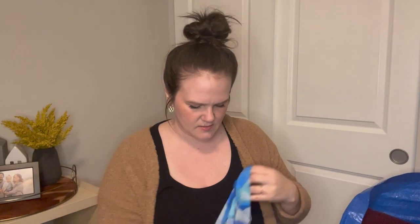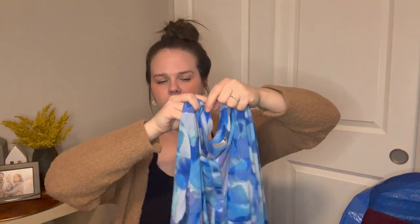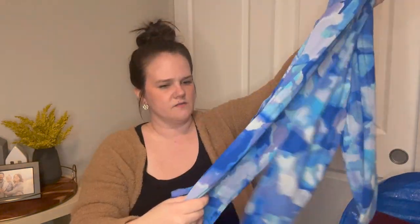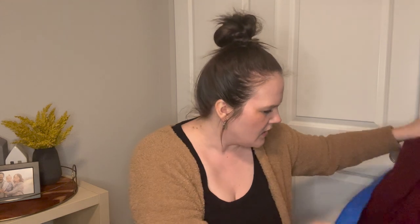This one is a logo, Lori Goldstein. I will pick up her stuff if it's a larger size and if it's unique. So this is a really pretty mesh cardigan. It's sheer. You wear a little tank top underneath. Yeah, I love it. It's very nice and very well made. And it's a size large. It feels nice. Okay, I have two more items left. I'll save the best for last because it really was the best.